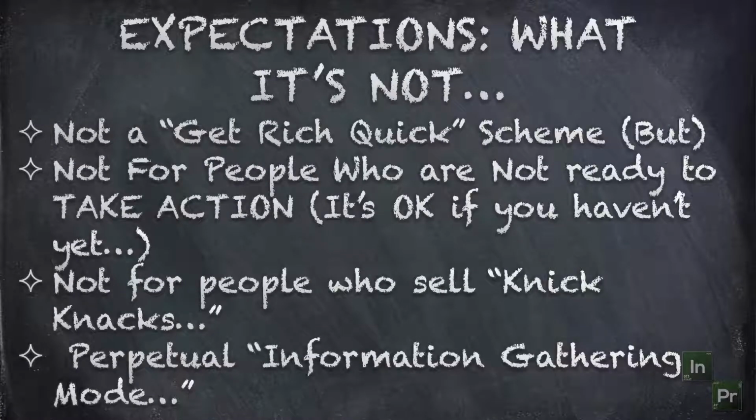What this is not is a get-rich-quick scheme, but that little but there means what we're going to be teaching you can show you how to dramatically increase the results that you're having, so you just might get rich quick, right? I'd much rather get rich quick than slow, but this isn't a scheme that's going to help you take advantage of people or do anything like that, okay?